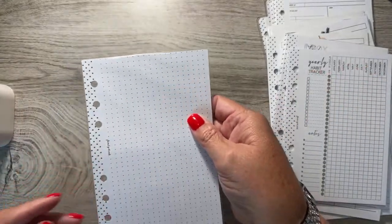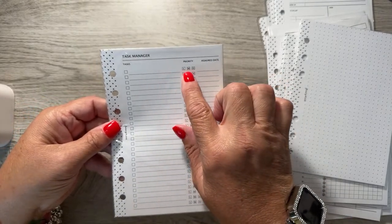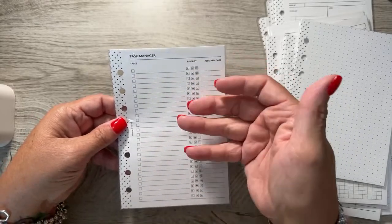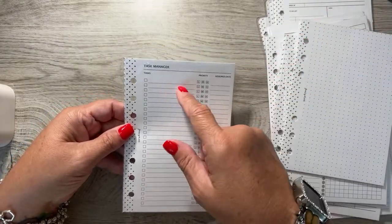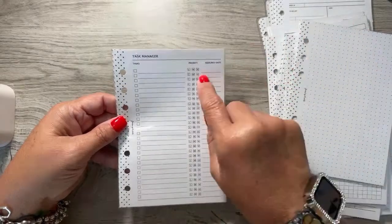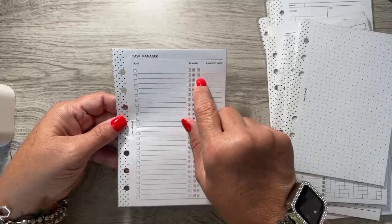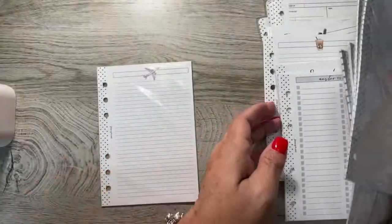Here are just some grid dot papers. Here's a task manager. I really do like to task low, medium, high priorities. I kind of do that at work, and I thought it might be good for here, like if I'm doing like painting the bird baths. How long have I had that on here? Obviously that's a low priority, so I don't care, but then if I know that it needs to be done by October, you know, I could put that over here, and then come the end of September it's going to be a high priority because it's not done yet, you know what I mean, that kind of thing. So I kind of like that. I might incorporate that.